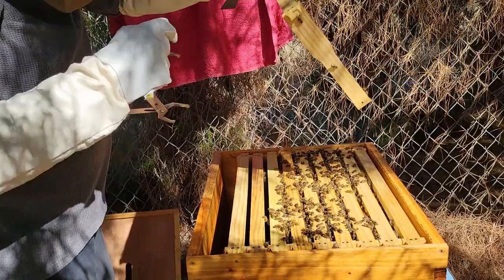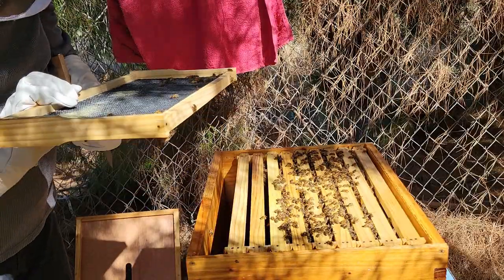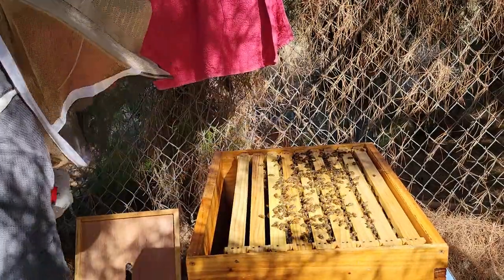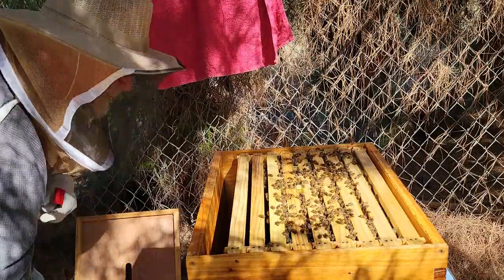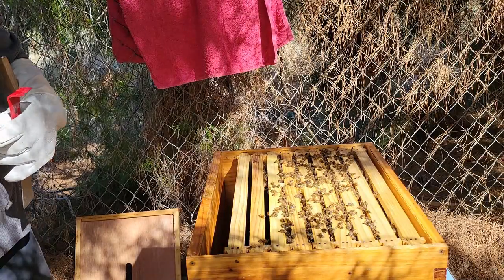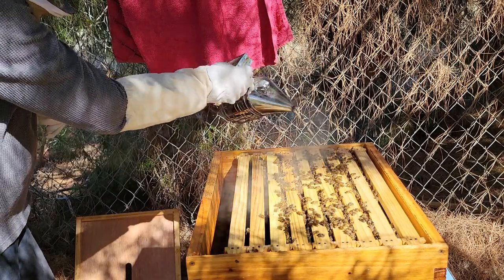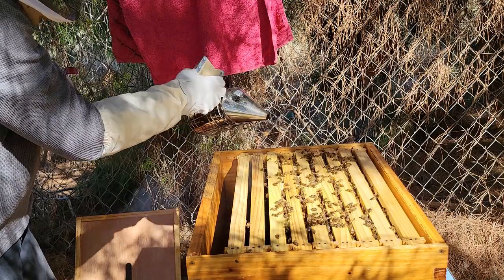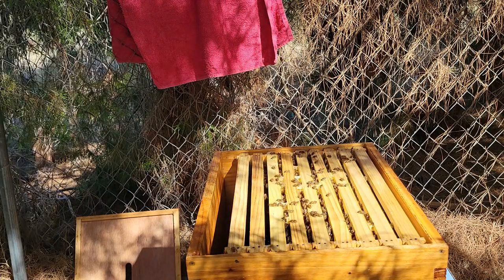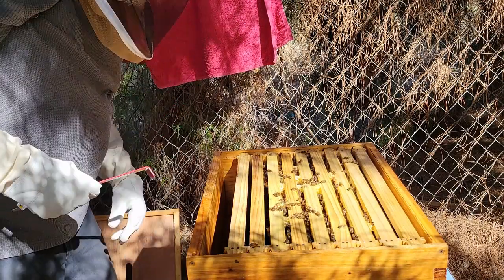They're still playing with the drawing out comb here. Should be no reason a queen's on here. Okay, you're gonna go down here. All right. I'm just throwing some smoke up here to keep them down and keep them robbers from climbing in the top. So I'm gonna try and get this going here. All right, you're just gonna get thrown down there.